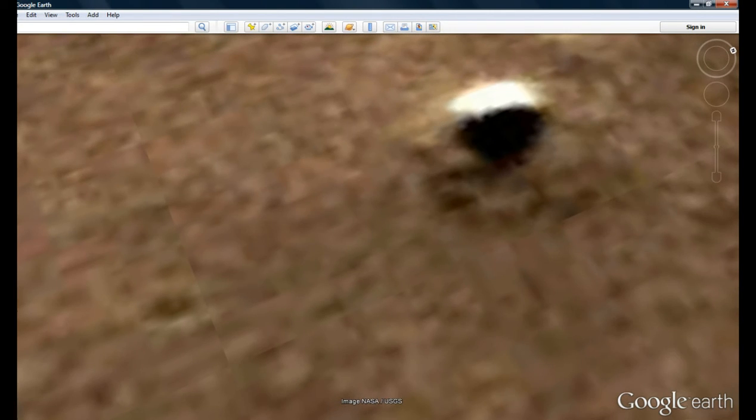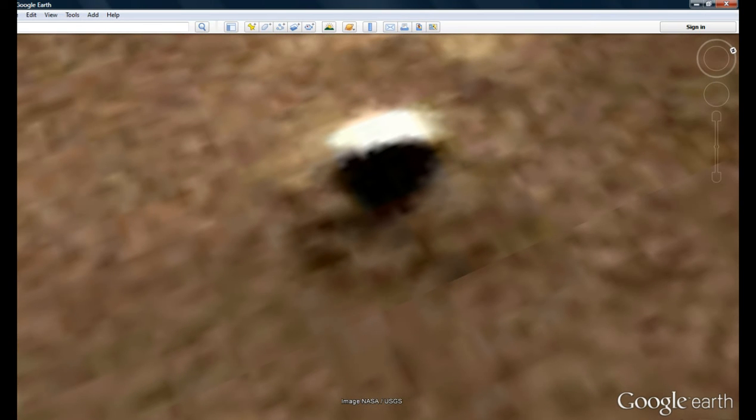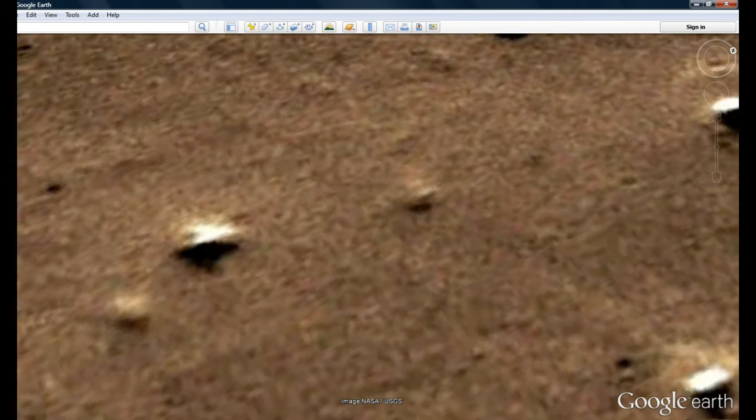And it's on Mars. Only using that for comparison. Here's another one. You see how that sticks way up? That's not natural. That is casting a shadow. Maybe it's a sun shield of some kind. I don't know.